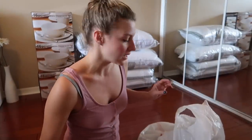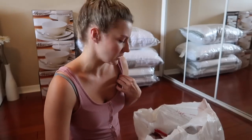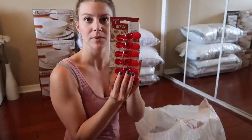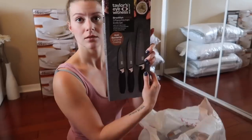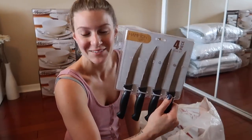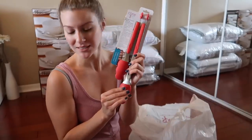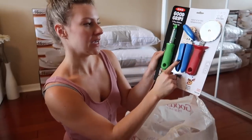And then last but not least, in this bag is just a bunch of, like, little things that I needed. I think it's mainly all for the kitchen, so I'll just go through this pretty fast. Soap dispenser, chip clips, steak knives, more knives, some more steak knives, silicone spatulas, wine opener, some tongs, potato slicer, can opener, and pizza cutter. So that's pretty much all I've gotten so far.